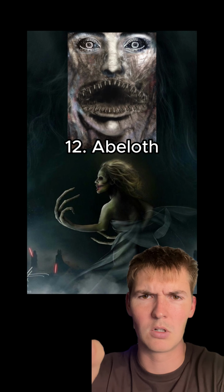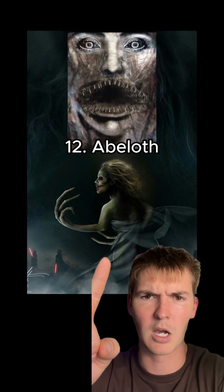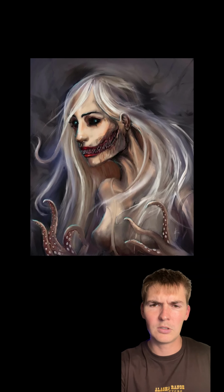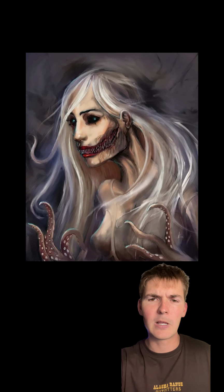Did you know Star Wars had horrors beyond human comprehension? So Abeloth is arguably the strongest character in Star Wars. She appears as a woman with a smile that goes from ear to ear that's full of fangs, has tentacles for arms, and the closest thing I could compare her to is the devil.